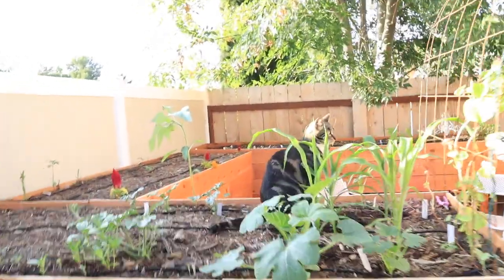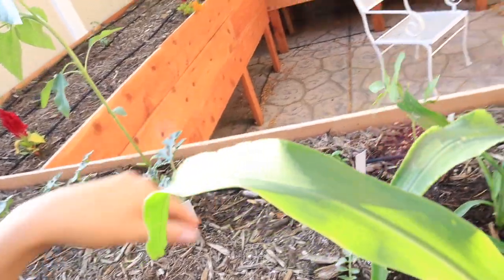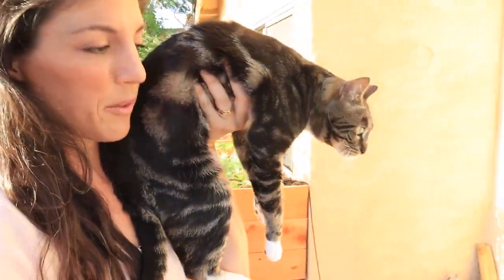Guys, we have monarchs. Oliver, get out of my corn. Get out. Don't eat my corn. I don't even know if that's good for you. What if you're allergic to it or something? Okay, back to what I was saying. We have monarchs. Guys, we have monarchs growing beautifully. Oliver, okay, that's it. You're going inside. I cannot even deal with you right now.